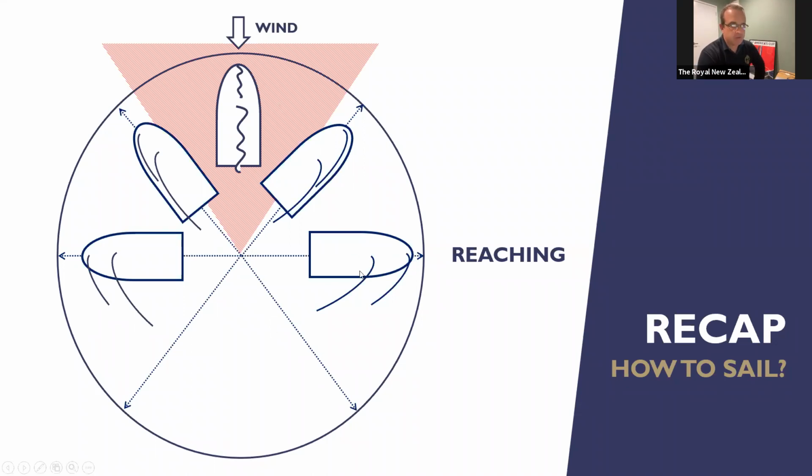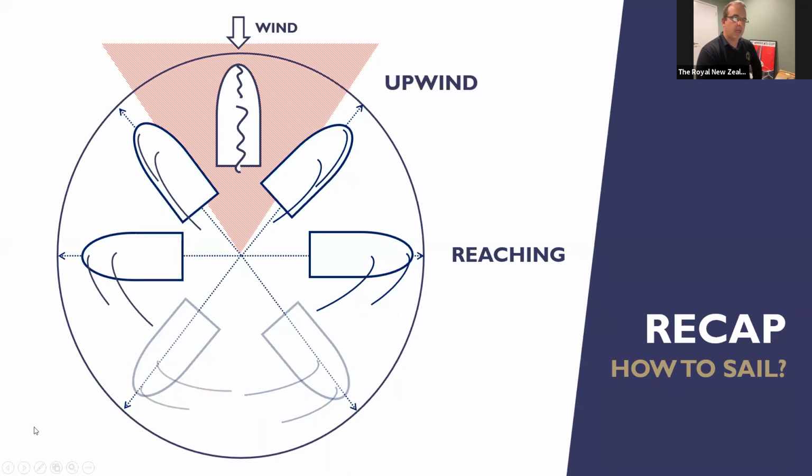Yeah, so we can reach, have the sails about halfway out. We can go upwind on the edge of that no-go zone with the sails in as far as they'll come. If they start flapping, well, we've turned the boat into the no-go zone a bit, and we just need to turn the boat out of the no-go zone to stop them from flapping. If the sails are flapping like this, then it's a little bit more difficult to do that. We need to have some momentum, some forward motion for our rudder to work. As we move on, we can sail downwind as well.